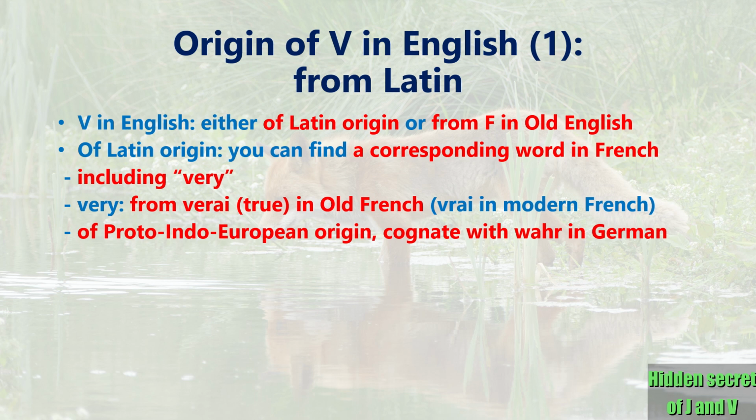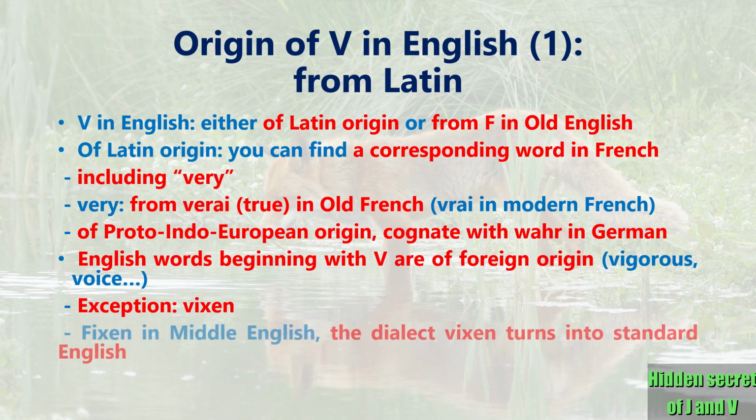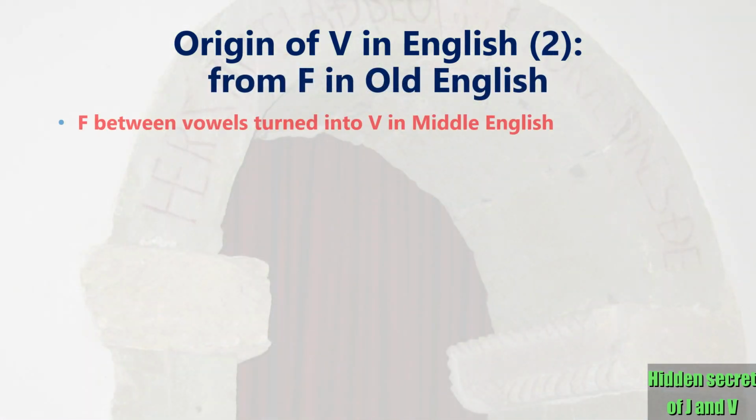In addition, words beginning with V in English, such as vigorous and voice, are basically of Latin or other foreign origin, and the only Germanic English word beginning with V is vixen. In Middle English, vixen also began with F, as fixen, and the current form with V came from a dialect. On the other hand, the F in Old English turned into V in Middle English if sandwiched between vowels.